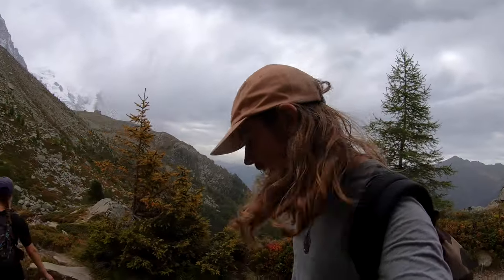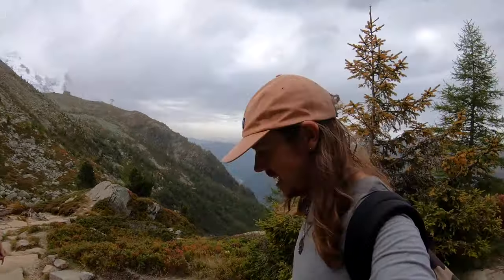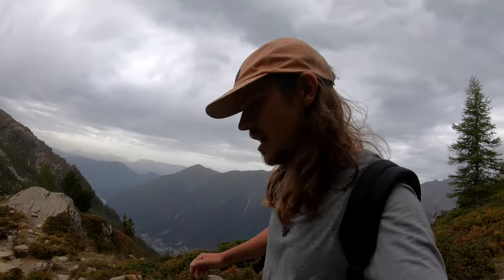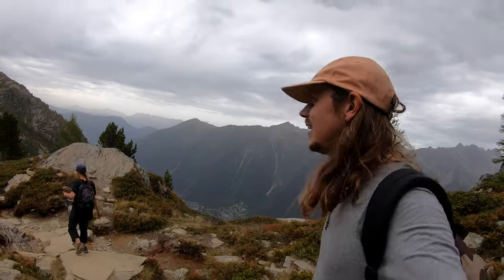We can see the cable car. It's just up there. Woo! A couple more Ks to go. It's nearly 3 o'clock, so actually we have plenty of time now.